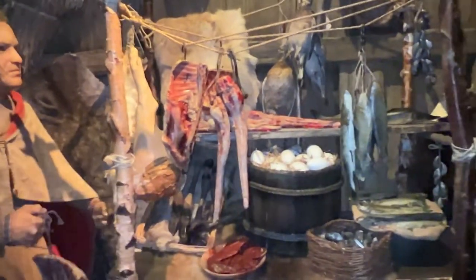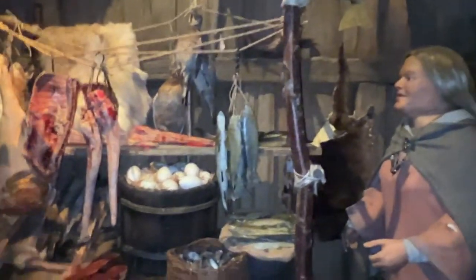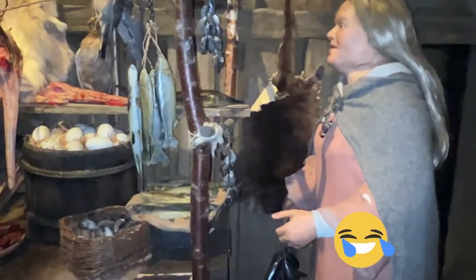Here's a food seller trying to sell this wealthy looking woman a cabbage of some sort. Yeah, I think she's a Filipina. It doesn't look like the type of thing. Although she dyed her hair.